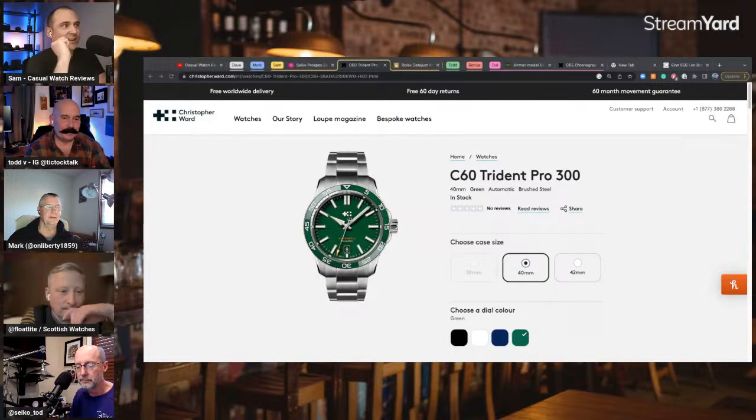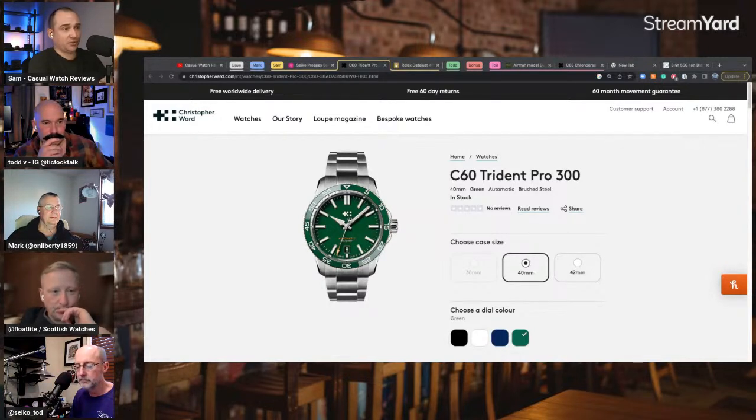But this one's a lot thinner. Not a lot thinner, but it's thinner. So it wears really well. It's a big improvement on the 600, that's for certain. Yeah, I actually sold my 600 thinking I would get one of these at some point, which I will do.